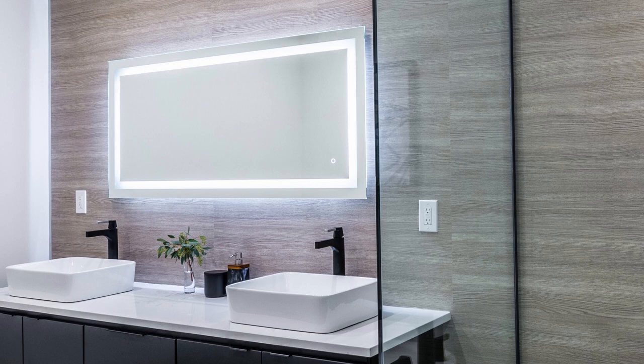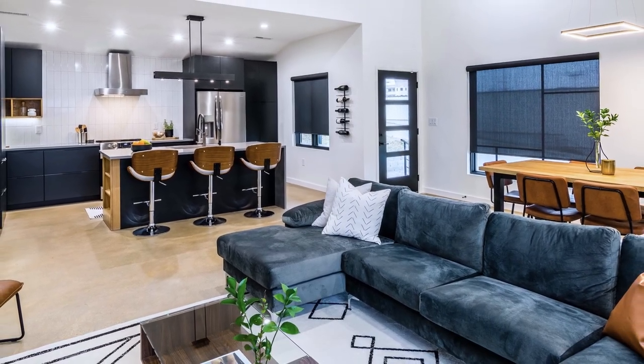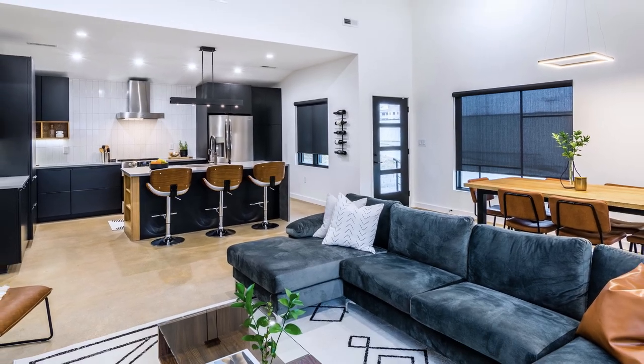Above is one of the homeowner's favorite selections of the home, an LED backlit mirror that extends the length of the vanity. Finished concrete floors throughout give the home that upscale urban feel and honors the homeowner's minimalist design.